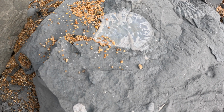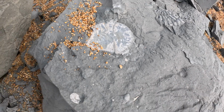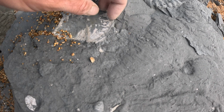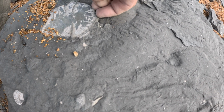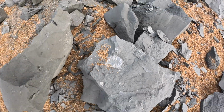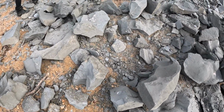That's absolutely stunning. Some patterning on that is gorgeous, but unfortunately I don't think it'll come out. I think it'll just break up. I don't think it's even worth trying. I'm just going to leave that for other people to look at. It'll probably get broken up, but there's so many bits here in this shale to look at.